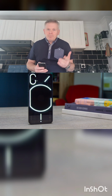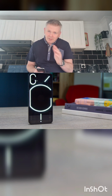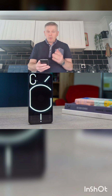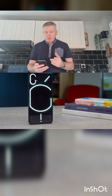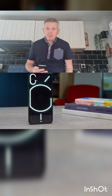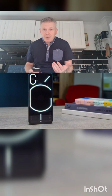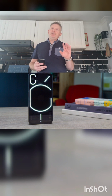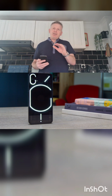There's one thing I'll say about Nothing, a London-based company. One of the chief engineers was from OnePlus, and he left, Carl Pei, who's only 32, so he's got this startup company from London, and this is his first real foray into the smartphone market. He's absolutely nailed it. I've not got anything negative to say about the Nothing Phone 1, apart from the stock ringtones. I know you've got to make them unique, because you want to draw attention to the phone.